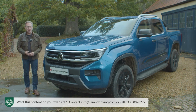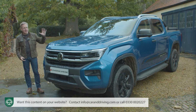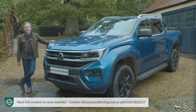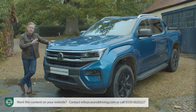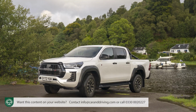Despite a radically changing market, the pickup segment hasn't changed very much. Almost everyone still wants four-wheel drive, diesel power and auto transmission, so that's what this second-generation Amarok continues to focus on. As before, it only comes in this double cab body style. If you want a single cab or super cab body shape, you'll need competing Ford Ranger or Toyota Hilux models.